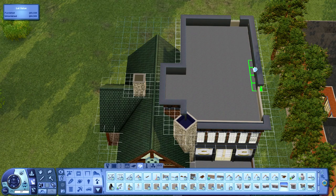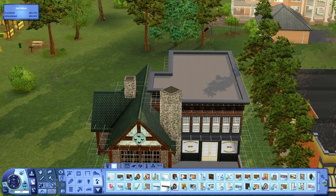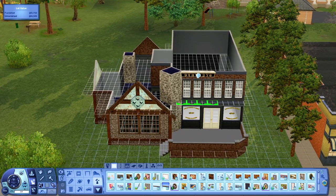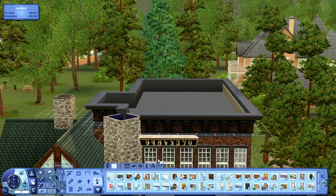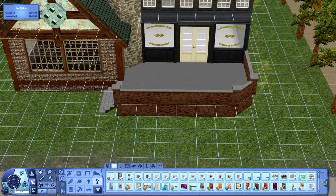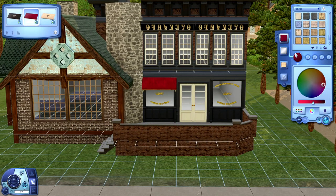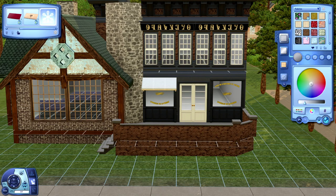I can't tell you how many times I bulldozed this lot. This is built at 1135 Merchant Way in Moonlight Falls, and the building that's to the right of this one was actually originally on this lot, and I just moved it over because I thought this was a better place for a bookshop and a bakery.